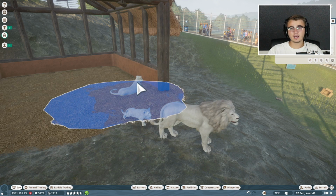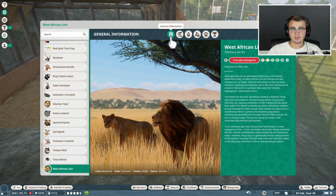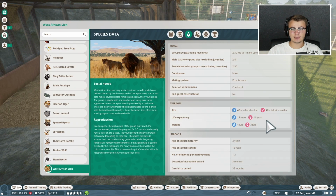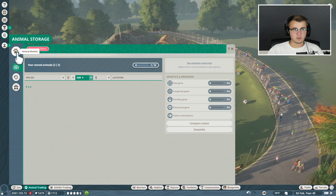We might have to buy another female to replace Lakeisha. She is getting very, very old. Yeah, it looks like their life expectancy is 14 years. Lakeisha, I need to find your replacement. I'm so sorry. Oh god, I feel bad about doing this.